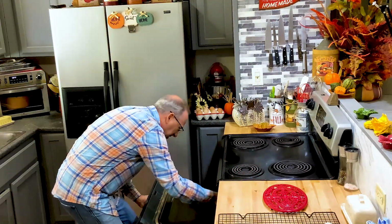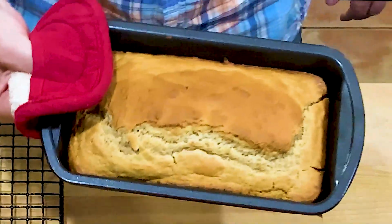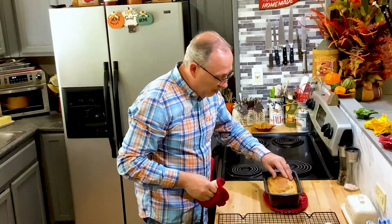You get the bread out. This house smells like peanut butter. Ooh, look at that. That is beautiful. All right. I'm going to let it cool in the pan just for a minute. I don't want to take it out right away.